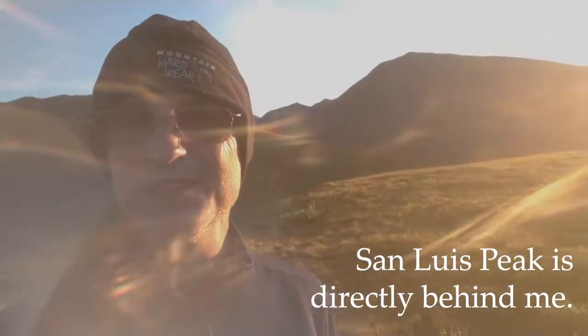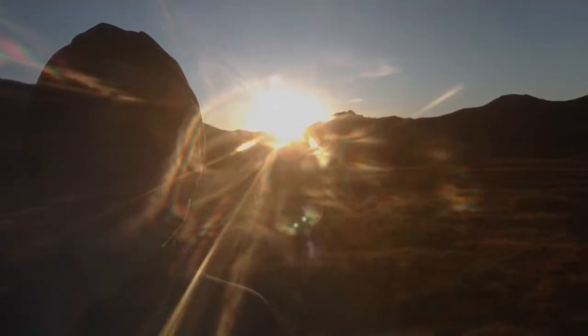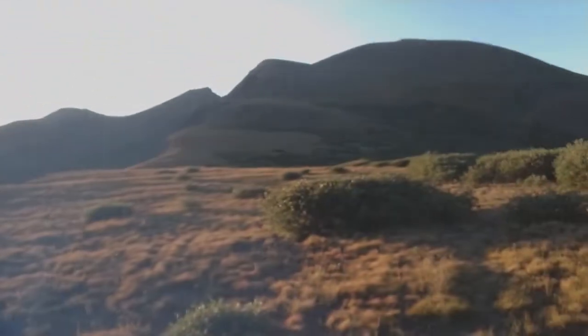And the first part of this, for any of those wanting to go up San Luis Peak, is the steepest, as I've been told. Pretty steep hike, but very doable. Just take your time. It's just been beautiful this morning. I've got some nice alpenglow, and I'm going to give you a little 360 tour. Still can't see San Luis Peak. It's off in that direction, a little bit to the right of the sun. The sun's just coming over that. Isn't that gorgeous?